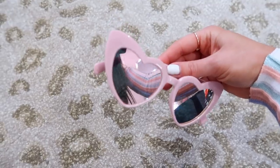There are a bunch of color options, just like everything else I've shared with you in this video. There's white, there's black, red. I think there's 7 or 8 options at least. There's a nude. I think we're gonna get the white ones too. And I just love a fun sunglass. So it really doesn't get any more fun than hearts. Definitely check these out. They are a little bit oversized. They're not too crazy, but real cute.